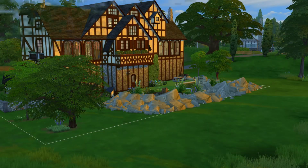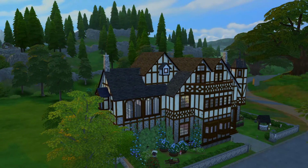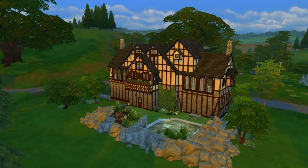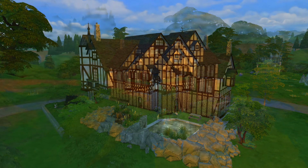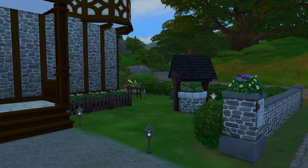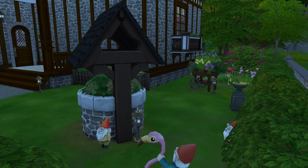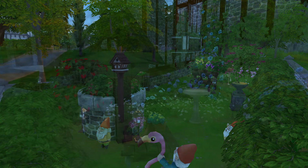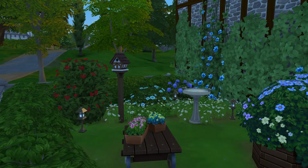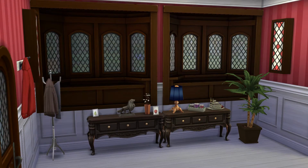And here are the screenshots. I took plenty of screenshots around the house so you can see how it looks. I hope you enjoyed it, I don't know. And you will soon see this is a screenshot of the gardens. I'm quite proud of them, that's why I took so many. And I love this bird house type of thing. I thought it was extremely cute.